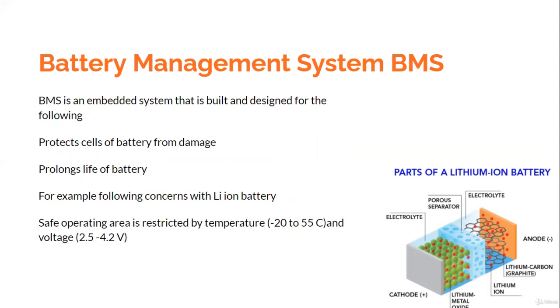Batteries always come with battery management systems, and it's essential because it protects the cells of the battery from damage. It prolongs the life of the battery. For example, we talked about the concerns with the lithium ion battery, that is, the safe operating area is restricted by temperature from minus 20 to 55 degrees centigrade, and voltages in the range of 2.5 to 4.2 volts. So in order to operate in this temperature band and voltage band, we need to have an efficient battery management system. So this was all about the introduction to battery technology.